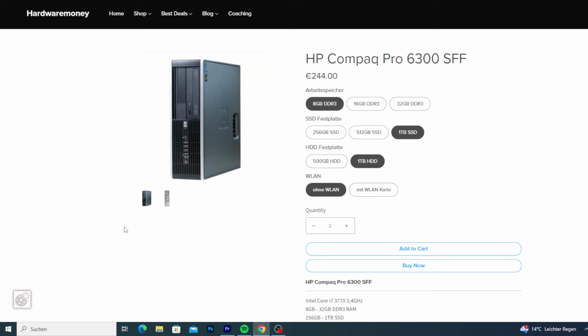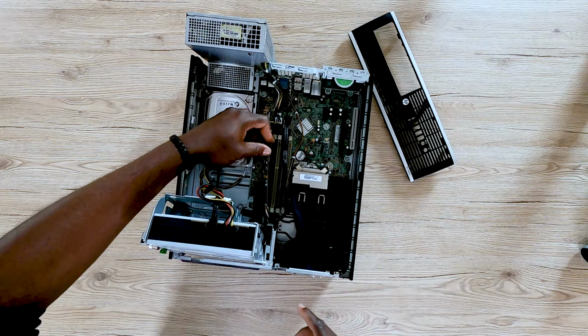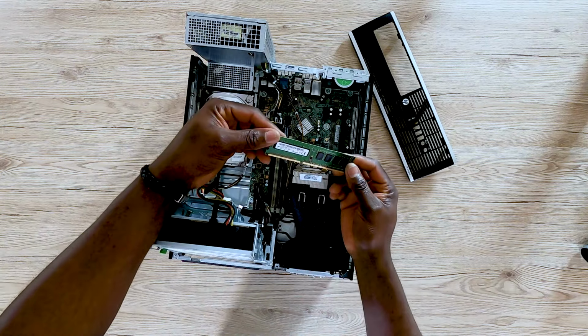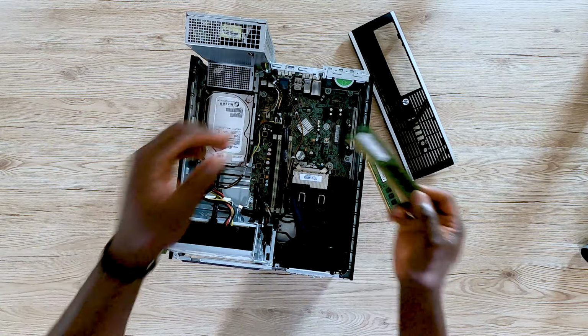So right now, coming back to this PC, this, like I said, is the HP Compact Pro 6300 small form factor PC. On this particular PC, we have an Intel Core i7-3770 processor. See, this is the first thing that you realize with the mini PCs. Some of the mini PCs you have there, yes, you immediately get this benefit that the PC is so small. You can actually put it on your desk. You can take it home whenever you want. You can fit it in your pocket.